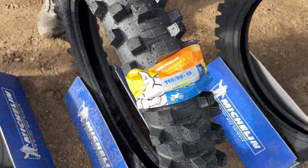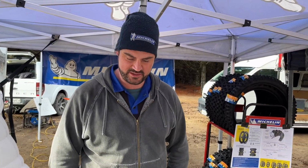Hey, tell us quickly about these new tyres, the Starcross 6s. So, Michelin Starcross 6, all new from the ground up. You can run them at normal pressures now, unlike Starcross 5s that needed the higher pressure. Still a 2-ply casing. They're all silicon compound now, so you've got extra longevity, up to 11%.